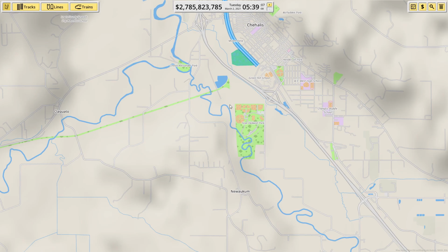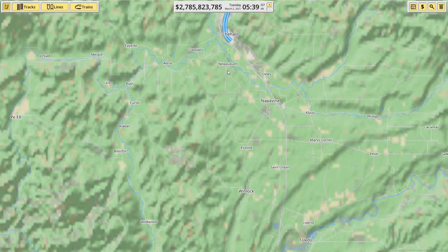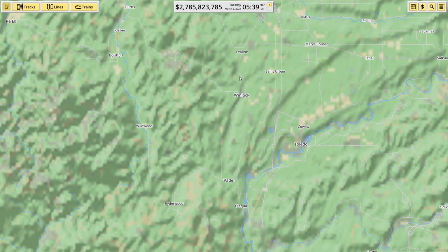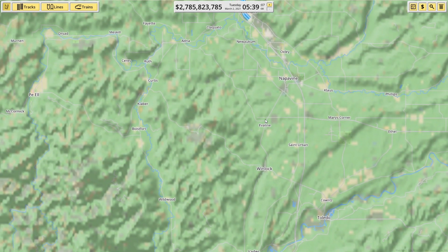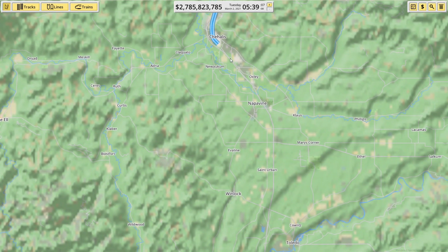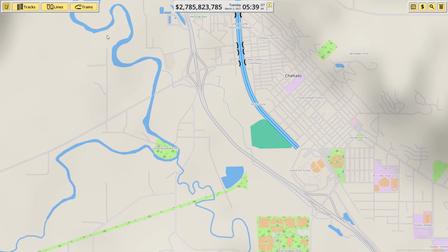Right about here and get over this way, because I'm thinking that a routing from New Wacom to Eveline through Winlock and Vader, and then crossing the river right about here would probably be best. It's going to follow the contours a little better, and it's going to keep us away from some of the trickier parts of following the interstate. So let's just go ahead and do that.